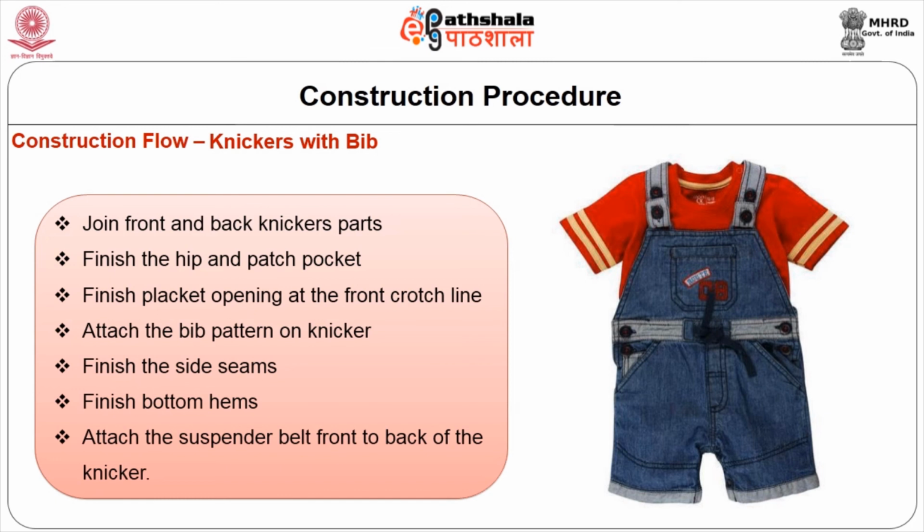After the construction everything is over, the special category of suspender belt is taken from the fabric, and then you have to finish the suspender belt according to the length requirement of the baba suit. Then after that, attach the suspender belt from front to back of the knicker. So this is how you have to complete the knickers with the bib attachment with suspenders.